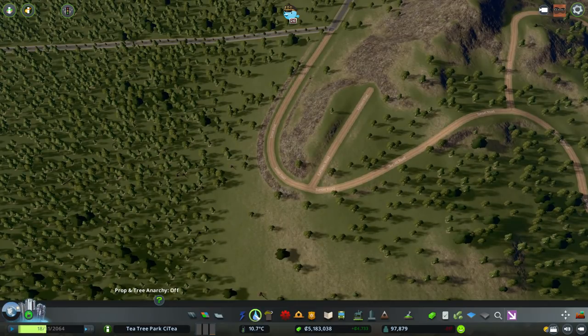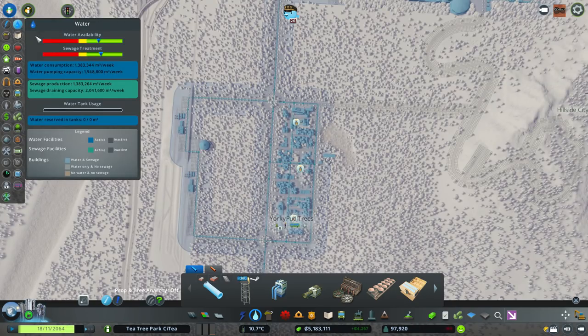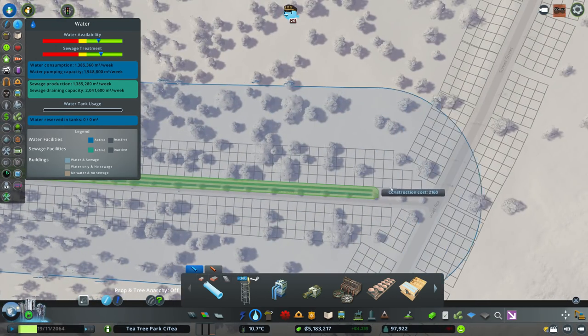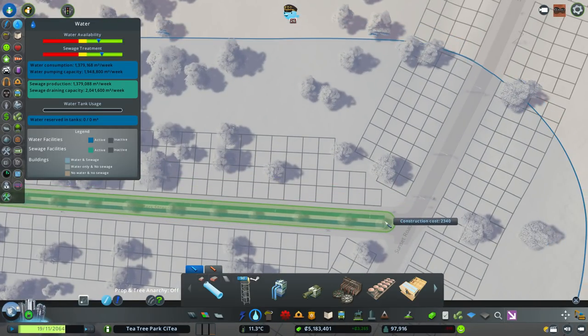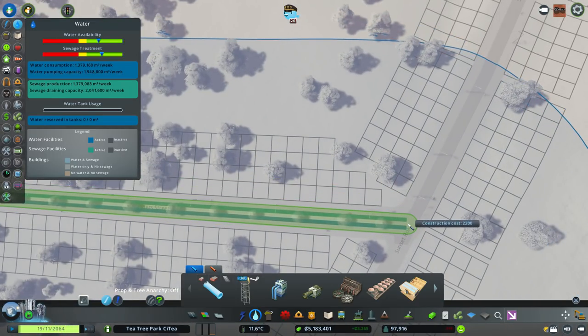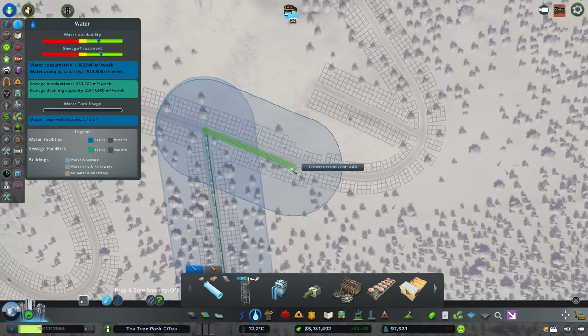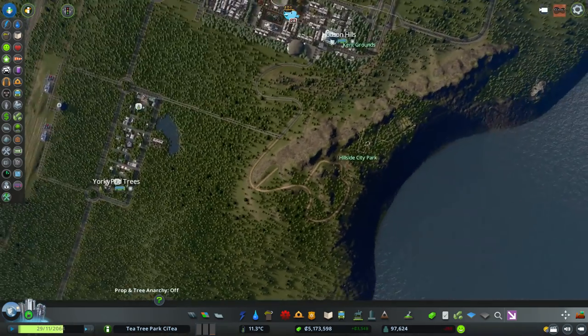So they need water. Let us run some water up here. Perfect. Nice and straight. So let's just get that to the end. To there. We can connect that one. I'll tell you what, let me just run the water around. One second. There we go. Nice straight water pipes covering all of that.